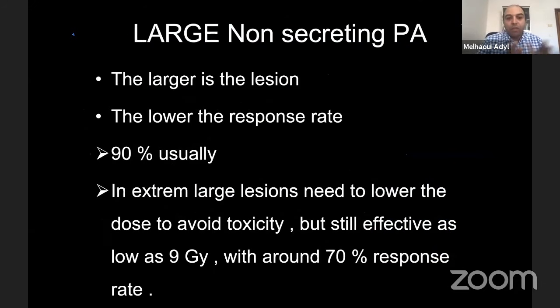About the large lesions, when we need to treat a large lesion, we know that with non-secreting pituitary adenoma, the larger the lesion, the lower the response rate. As I explained in the beginning, if we have extremely large lesions and want to treat them safely, we will need to lower the dose. And by lowering the dose, we will lose some efficacy. So if the reference dose is around 15 gray for a benign non-secreting adenoma, we can drop it as low as 9 gray. We are still effective at around 70% response, but we will not treat below 9 gray.